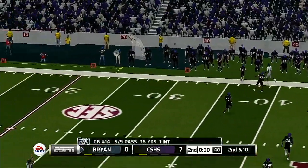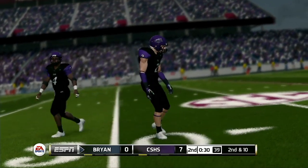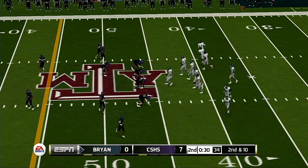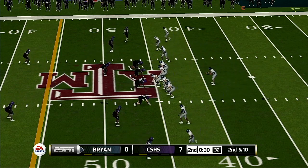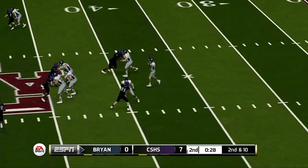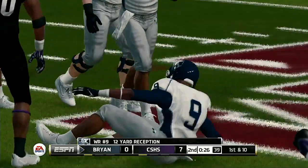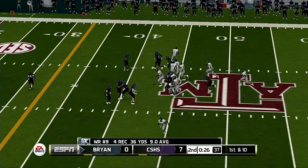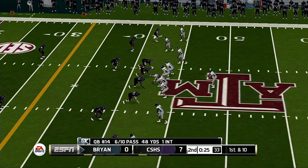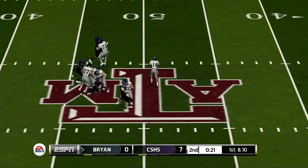Gets it out in a hurry. Number 8, the intended receiver play. That makes it second and 10. They come out in an empty backfield. Great concentration to pull it in. Brought down around the 43-yard line. There are 5 wide receivers split out. The quarterback in the gun.